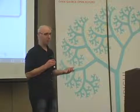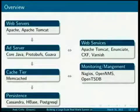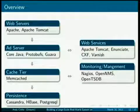HBase is backed by Hadoop. It's basically a key store API on top of Hadoop. So you get to take advantage of all the scaling that you get with Hadoop, but you get much better performance for key store-based lookups. It's very efficient at getting things on and off of disk, which is, again, the problem we're trying to solve there.